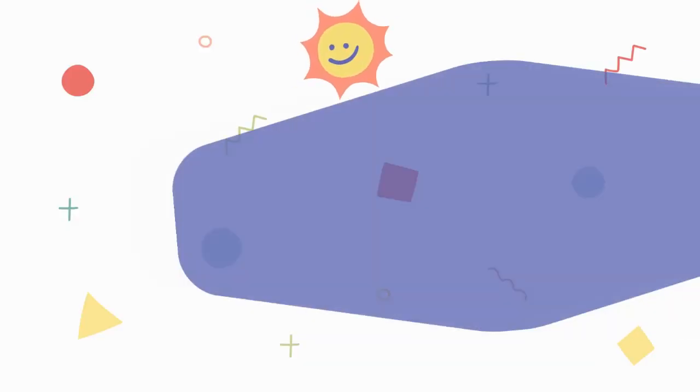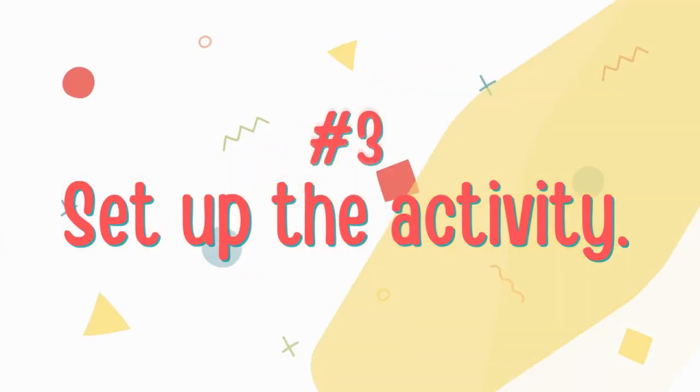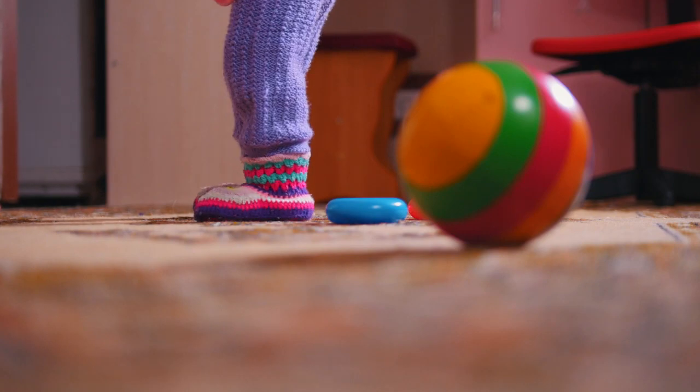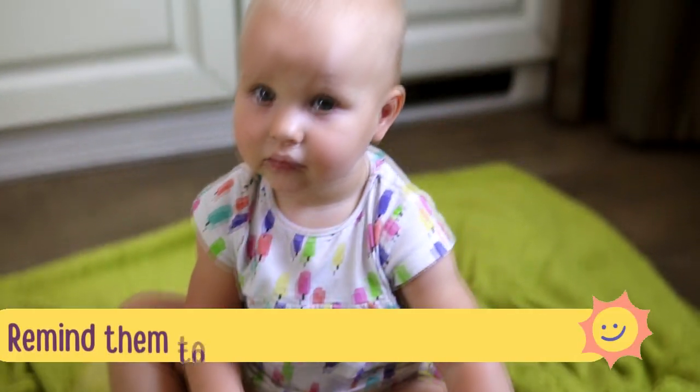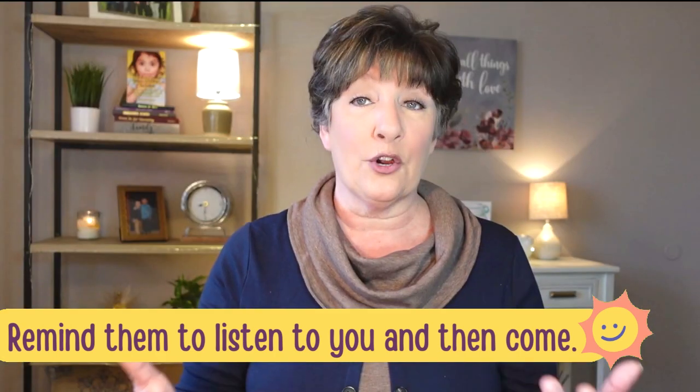Number 3, set up the activity. Make sure you have a space where there are no obstacles in the way of where your child might crawl or walk. Place your child on the floor. Remind them again to listen for you to call and then come to you. Then walk across the room away from them and look at them with a big smile.